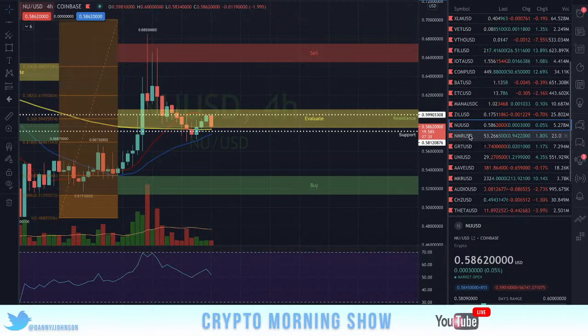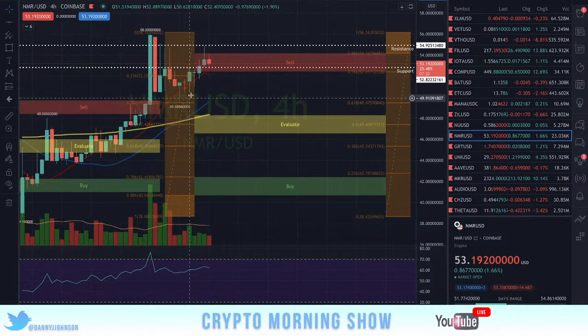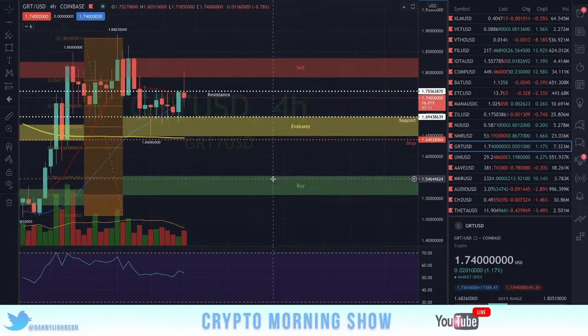Moving on to NMR USD. NMR, you see we have the 12, 26, and the 100-day. We had the 12-26 cross. So we still have some upside potential. Just could use some more volume. So NMR support at the 52.822. Resistance at the 54.925.